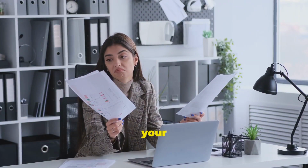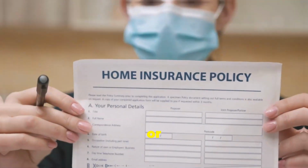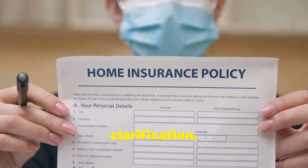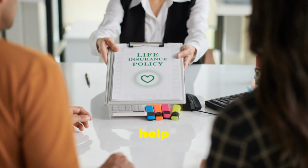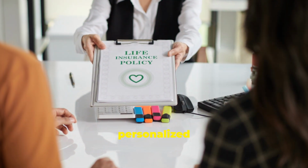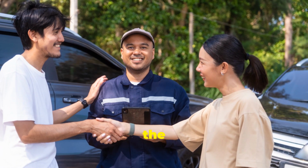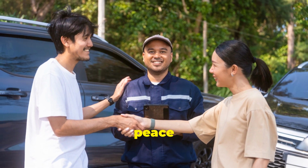If you're unsure about your coverage, it's important to review your policy documents carefully. Or, if you have questions about your policy, don't hesitate to seek clarification. Consider contacting a licensed insurance agent. They are trained to help you navigate the complexities of insurance policies. They can help you understand your options, providing personalized advice based on your specific situation, and ensure you have the right coverage for your needs. This can prevent future issues and give you peace of mind.